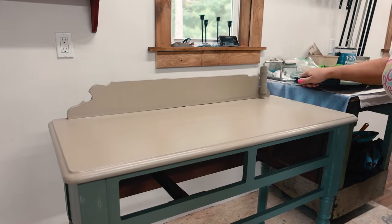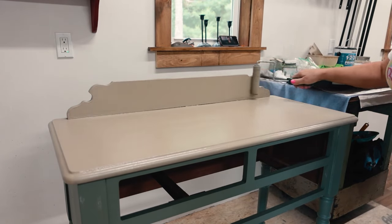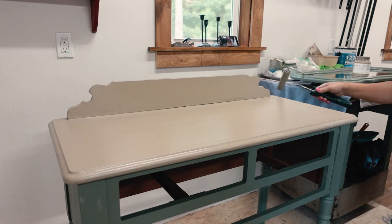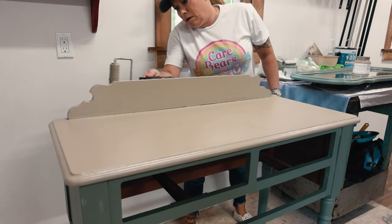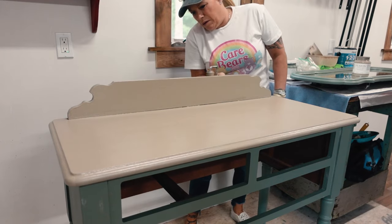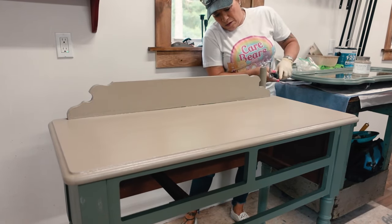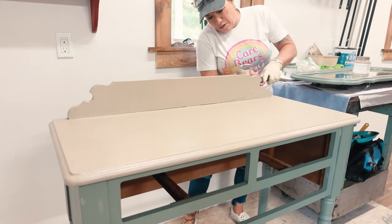And I really do like the look of it. It does kind of universally go with a lot of different finishes quite easily. And this is all about easy and time saving and making it look like something someone would want with as little time into it as possible. So 2 coats. I'm going to let all of this dry and I'll be back.